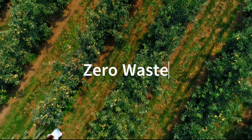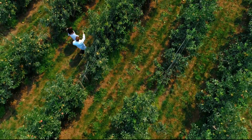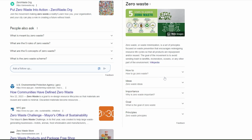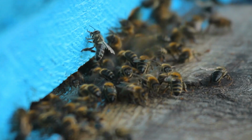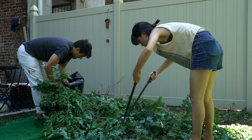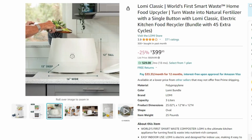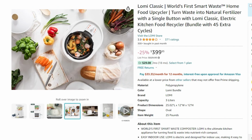First up, zero-waste home essentials are gaining momentum. The zero-waste movement is crucial for our planet, and trendy products like beeswax wraps, compost bins, and reusable silicone bags are leading the charge. One must-have product is a stylish countertop compost bin. It's not only functional, but also a chic addition to any kitchen, helping you reduce waste effortlessly.